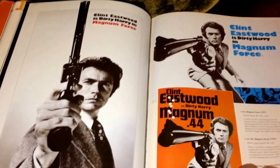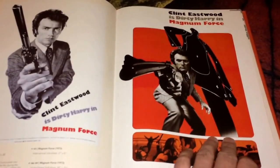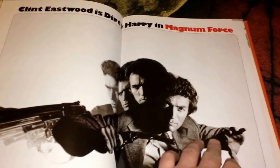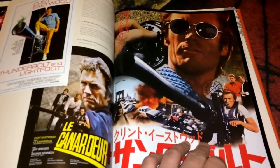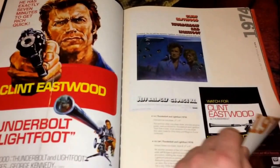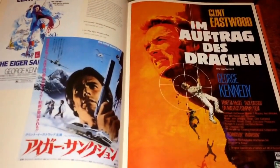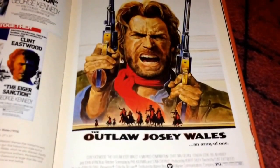There's Dirty Harry, Magnum Force. Such a great actor. Now Clint is in his 90s. You think guys like that would be around forever, but there's The Outlaw Josey Wales again.